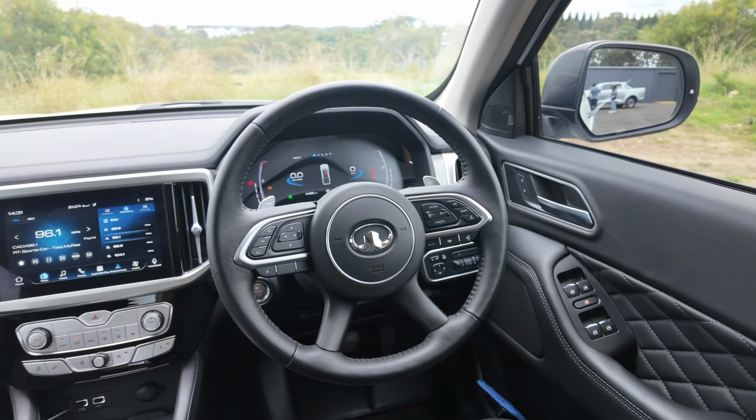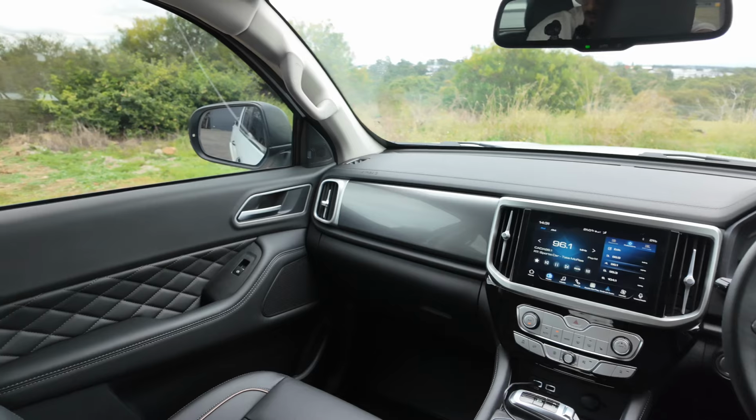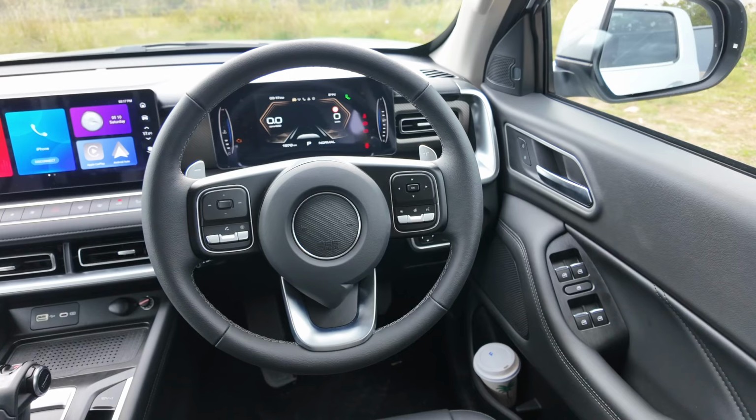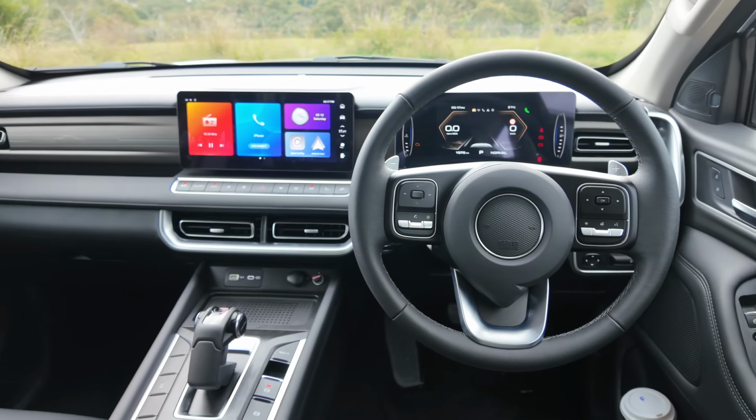So here's B-roll right now. There's B-roll happening. This is the pre-facelift. And now more B-roll. This is the 2025 model. Guys, honestly, it is a drastic improvement.